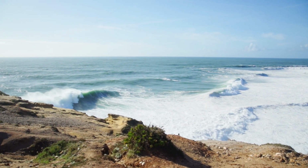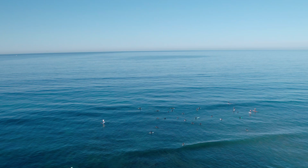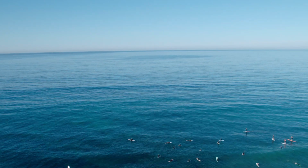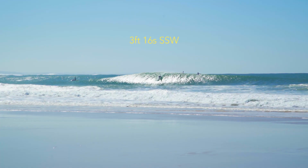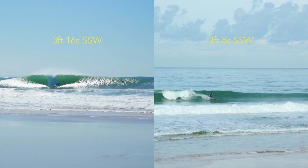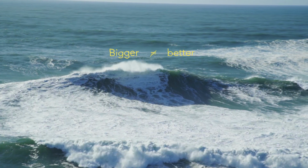Generally speaking, the longer the interval is, the bigger the waves will be. It's very much like an iceberg. The 3 feet refers to the swell that shows above the surface, but the long interval time reflects how deep under the surface the swell moves. So when the swell gets close to shore, all that water moves upward, making that 3 foot swell at 16 seconds into a possible 8 foot wave, where a 3 foot swell at 8 seconds could just stay around 3 to 4 feet. Keep in mind, just because the waves are bigger doesn't always mean they're better.